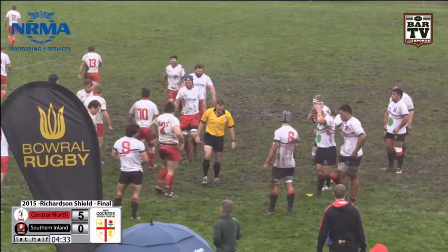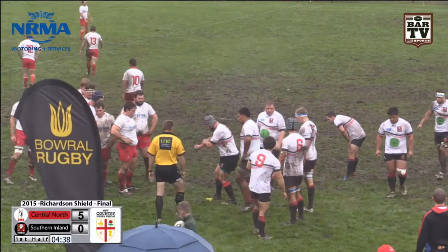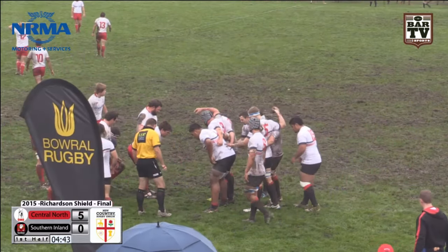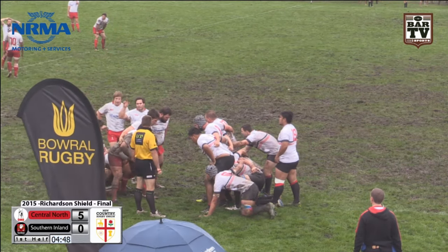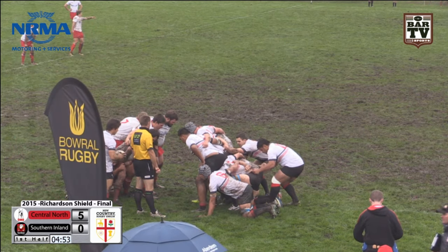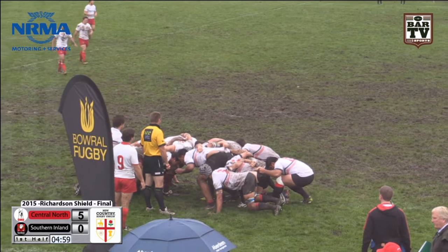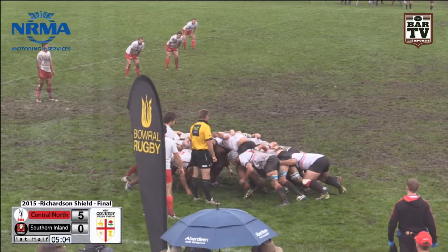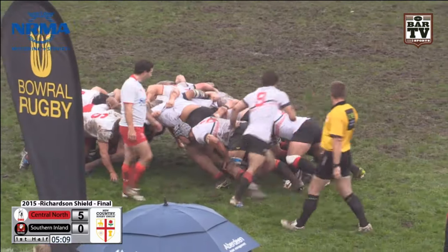Out in the wet we saw in the previous match, which New England took out in the NRMA Shield, the conditions are quite slippery out there, so these two forward packs, I hope they've got the steel studs in today. Crouch. Bind. Set. Hit 1, 2. Squeeze. Wait. And now 1, 2.